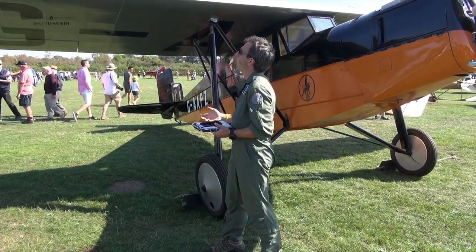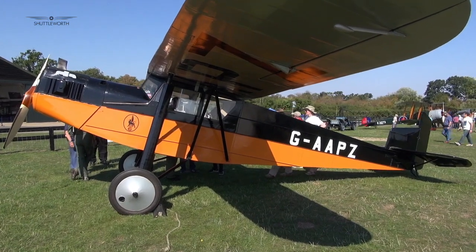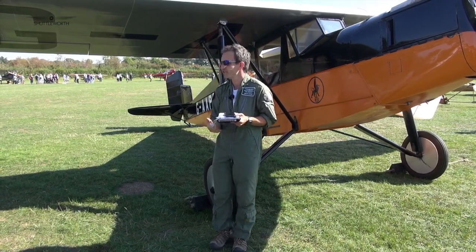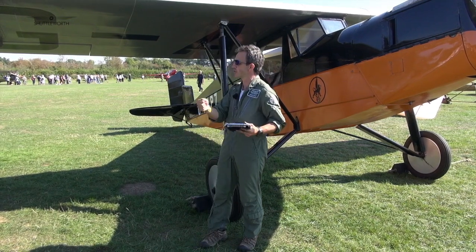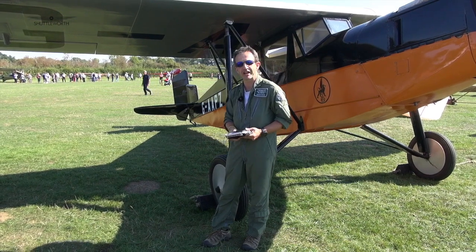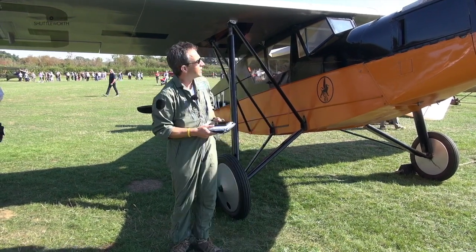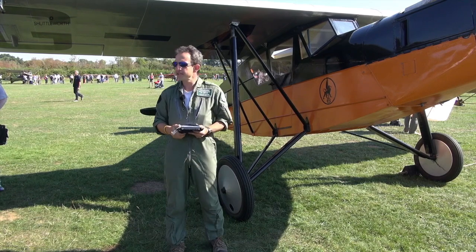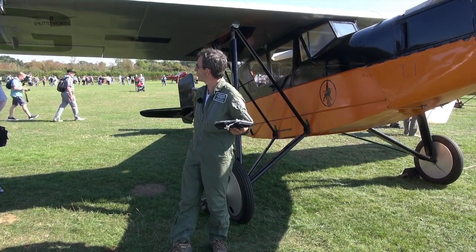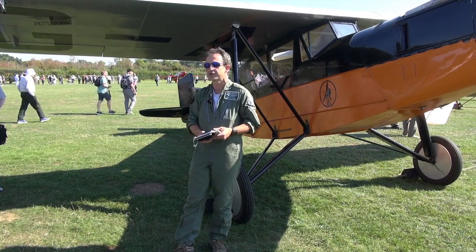Some clever tricks. It's got washin on the wing, so the outboard section has an increased angle of attack compared to the inboard when you fly. But actually, the stalling and handling characteristics in the stall are really quite nice. It's not nearly as challenging as you might think. The aircraft has a Cirrus Hermes engine, very similar to that fitted in the 60X Moth. Here we've got Richard Shuttleworth's Cirrus Moth.